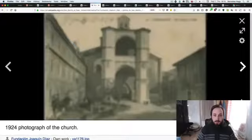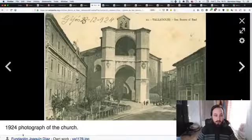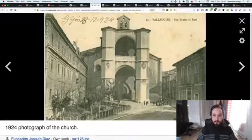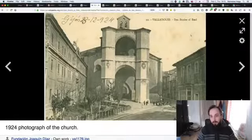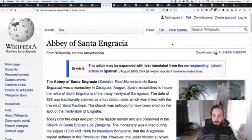And yeah, that's about it. This picture, I'm not sure when it was made, 1924, of the church. And yeah, there is a railway going through. Okay, so let's go to the next one.